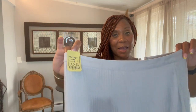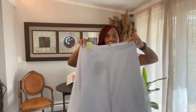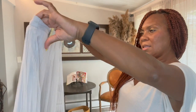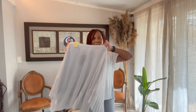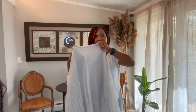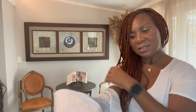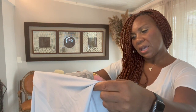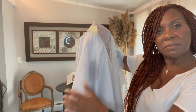I also found a cute pleated All Saints pleated skirt. 50% off, guys. I mean, this is super cute, right? Wait. It looks off. Does it come off like it has a stain? But it doesn't. I think it's just the lighting, but it's pleated. But it's no stain. It's no stain on here. Oh, there is. There is a stain.